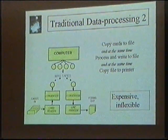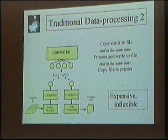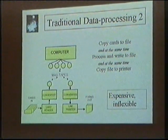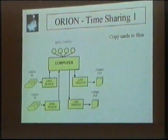They have to read cards and format them, back dates and so on. Furthermore, it's very inflexible that once you're set up with those converters and peripherals and so on, that's what you've got and that's what your job has got to fit to. So, Orion time sharing aimed to overcome this.